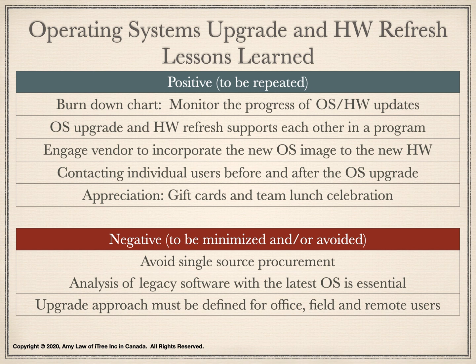Here is a number of negative findings, and this situation should be minimized and/or avoided in the future projects. We should avoid a single source procurement because the single source could impact the schedule if their inventory is not sufficient or their warehouse is not local.